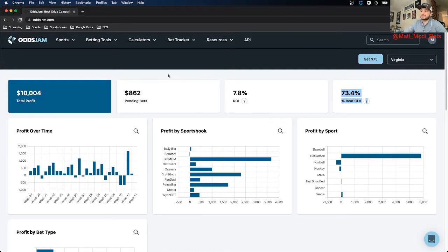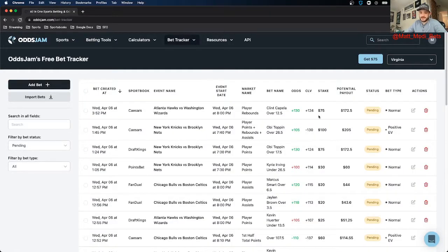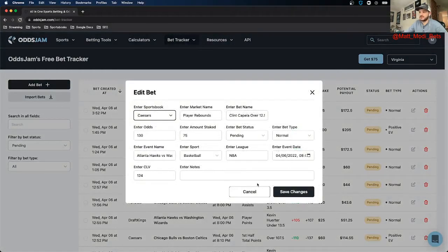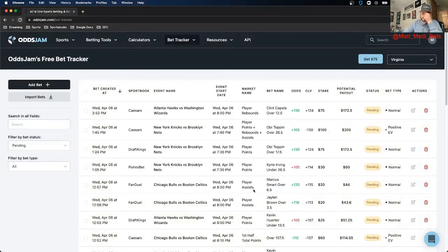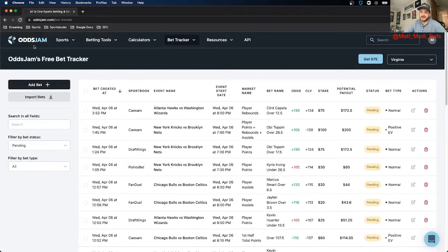And all those pending bets that you see on the screen here, OddsJam will actually auto-grade these bets as won or lost for you. So you don't need to go in at night when the games are over and mark each one manually as won or lost. You also don't need to do that in the morning. OddsJam does it for you, so I'll wake up and know exactly how my bets did.